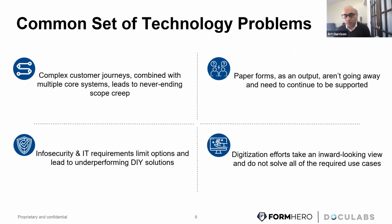A big problem that we see is people want to go digital, but there's a lot of regulatory and other needs that mean that paper's not going away. So finding ways to still support the users that are on paper, because of a lack of access to technology, or because it still can be an effective way in some circumstances, is critical. The other two that we always like to talk about are the issues around info security and IT. When you start going from a paper form and saying, hey, we want to collect our customer data in the cloud at scale, it often drives people to the DIY route because they're limited, or they're risk averse in terms of what they can do, and they don't always hit the achievements that they were aiming for.